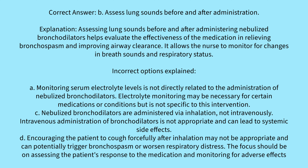Assessing the lung sounds before and after administering nebulized bronchodilators helps evaluate the effectiveness of the medication in relieving bronchospasm and improving airway clearance. It allows the nurse to monitor for changes in breath sounds and respiratory status.